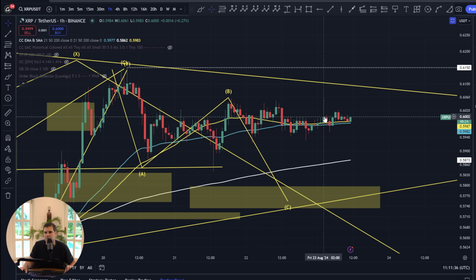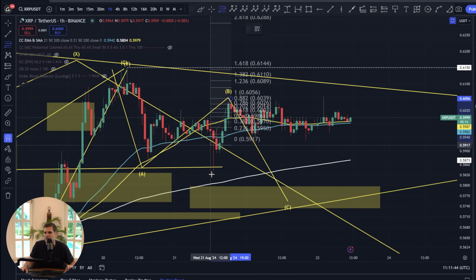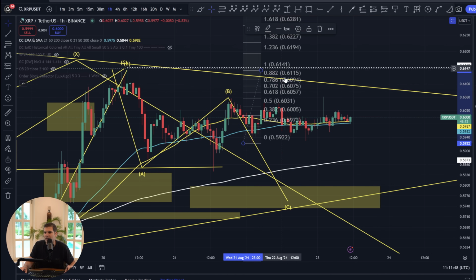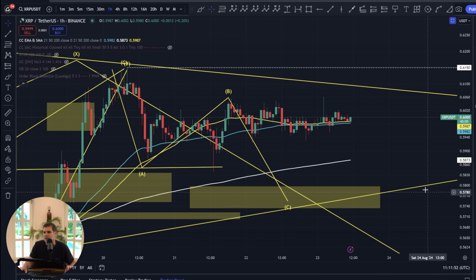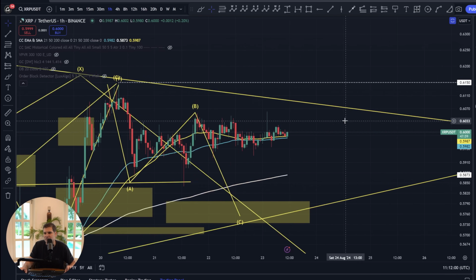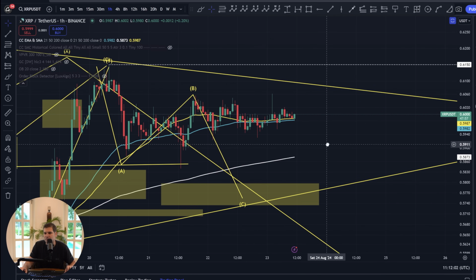We saw a little bit of a liquidity grab here on the 23rd of August at the 0200, but for the most part, to me, it's looking like we are trying to track just a bit higher for the price action, heading out more towards the 60 to 61 cent range. I think it's got a little bit more of a push to the upside onto this downward trend line that you can see here, and then potentially get rejected from there.